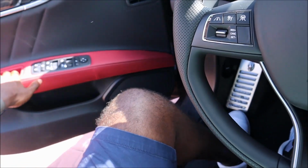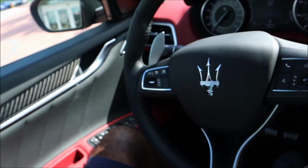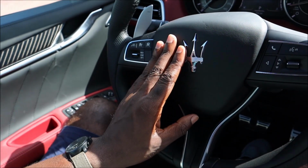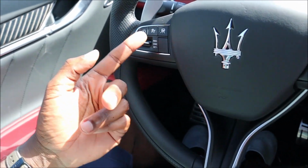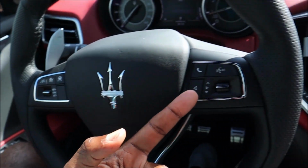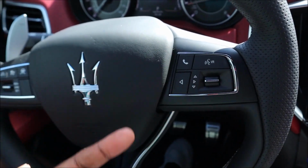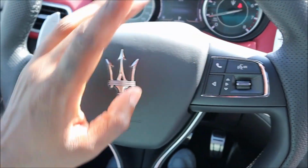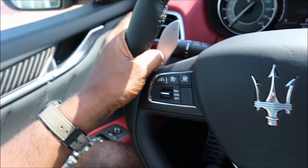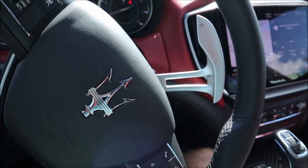Everything there, okay? And then you're used to the perforated leather on the steering wheel here, with the nice chrome insignia and the aluminum pieces going along the side. Driver assistance buttons on this side, and then you have your hands-free controls and menu option controls on this side. Radio buttons behind the steering wheel, that's the same for the Grecale, so that did not change. Big aluminum paddle shifters, which we love, those Italian column-mounted paddle shifters.